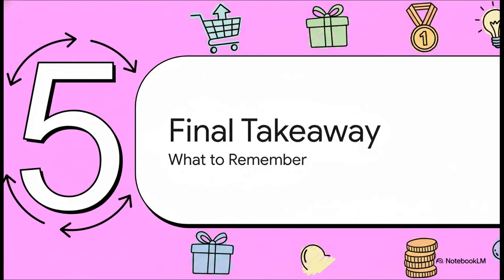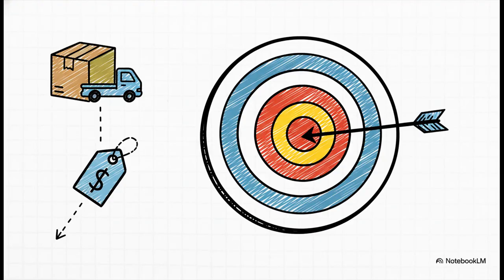So, we have covered a ton of ground here. Let's just boil it all down to the absolute most important things you need to remember as you go out and build your strategy. Takeaway number 1, stop the race to the bottom on item price. Compete on the total price, shipping included. That's what the customer sees, and that's what the algorithm cares about.